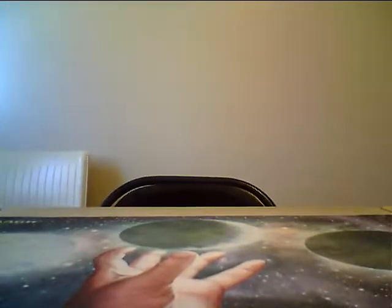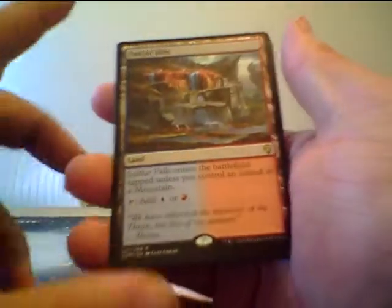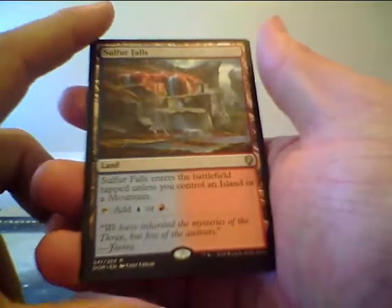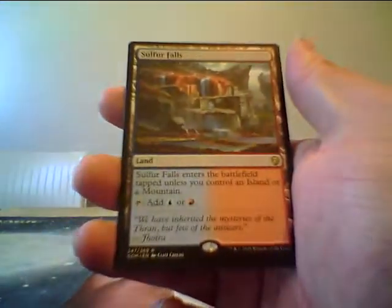But one thing that I wanted to pick up... actually, let's just change the order a bit. Let's just go to lands. So I picked up... my wife picked up a Sulfur Falls. I want to get 4 of each of these lands because I think they're really, really great. Good bang for your buck. Great mana base for a cube.